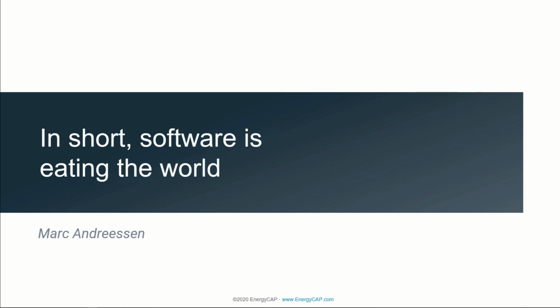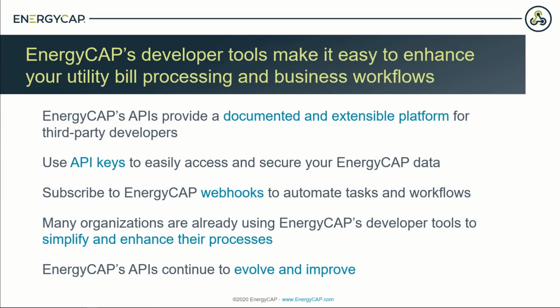And that's what we're here to talk about today, how EnergyCAP software, not just the software that you log into when you record your utility bills in, but our entire software platform is really designed to make your life easier and, in fact, allow us to leverage this software so that we can all conquer the world with our different goals and aspirations. So here's our agenda for today.